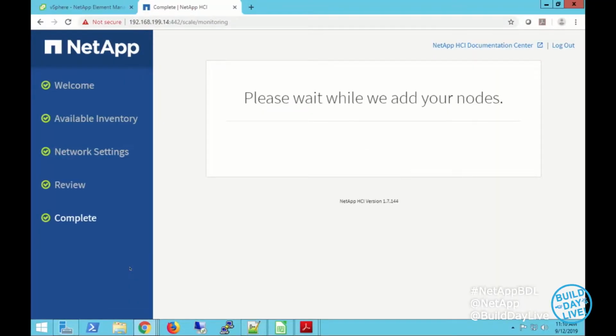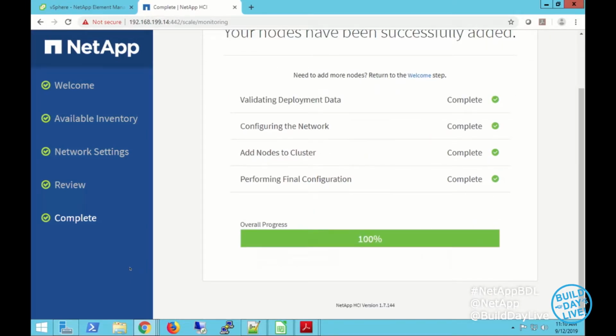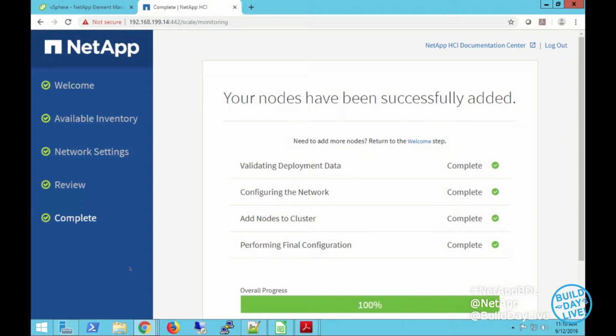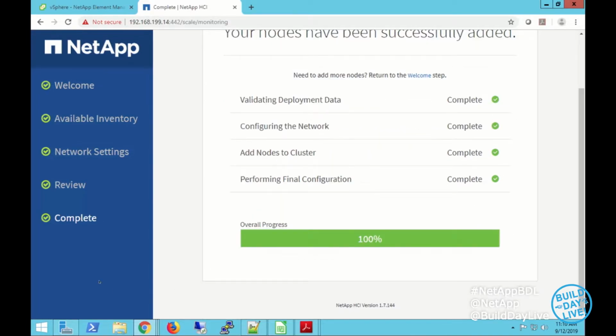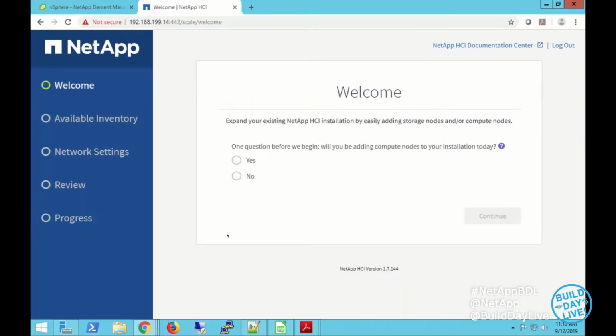And did I type my password wrong? No. No, very good. Good job. You know, it's still showing us that we've added our storage node successfully. What I really want to do is come back and start again. We'll return to the welcome step. There we go. Are we adding compute nodes?